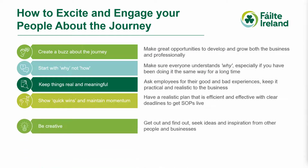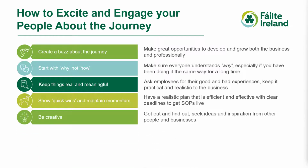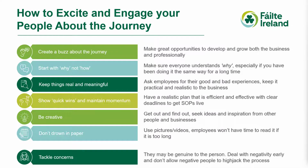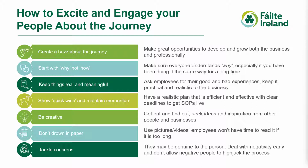Be creative, make it fun. Be creative in how you set about drafting the SOPs. Don't just lock yourself into a room to do it. Let your people come up with the ideas how best to go about it. Don't drown in paper. Minimize the paperwork. Use pictures and even videos where possible. Tackle concerns or negativity early. Do not allow any negative individuals to hijack the process.